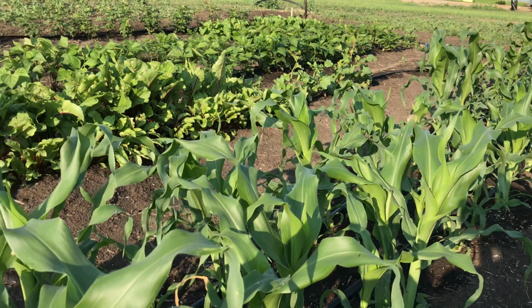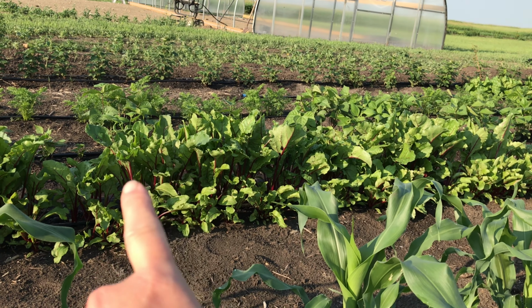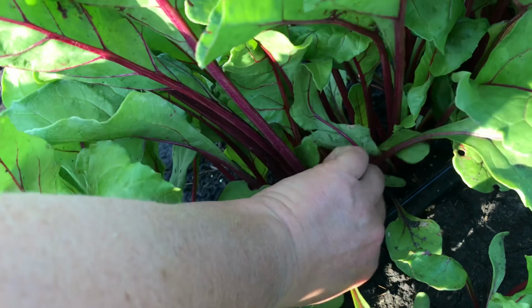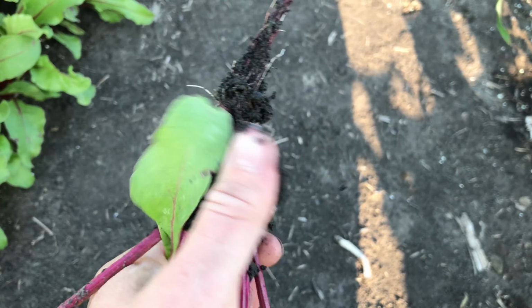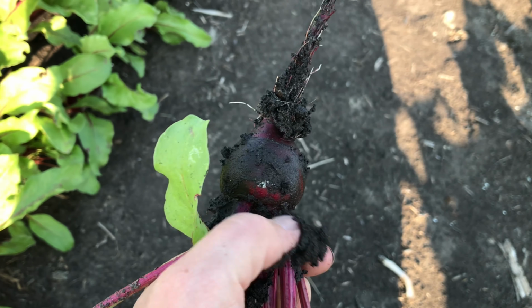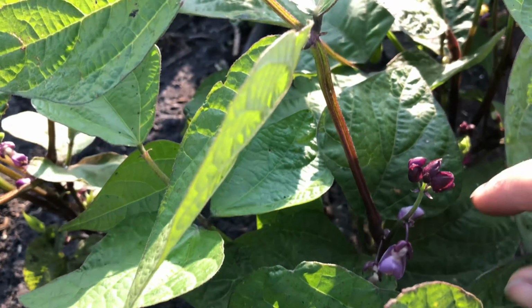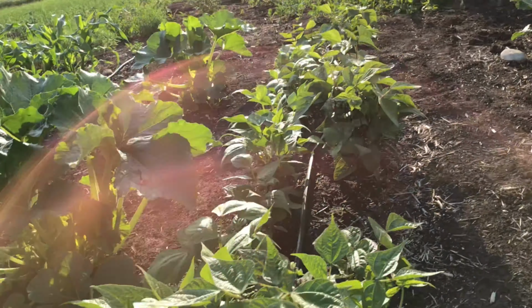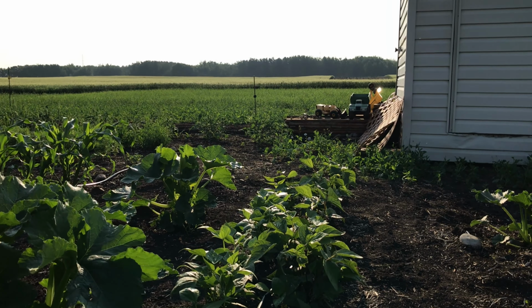The corn is taking off. The beets are doing good. The first tall ones were my first seeding, and the second one here was my succession seeding. So my first planting ones are already giving me a good size beet that we could have some of those tonight for supper. The beans are starting to bloom. Hi, kitty. Here we've got some purple beans. Also in the mix, I've got some green beans coming. And I've got some pumpkins, 1, 2, 3, 4, that are starting to grow.